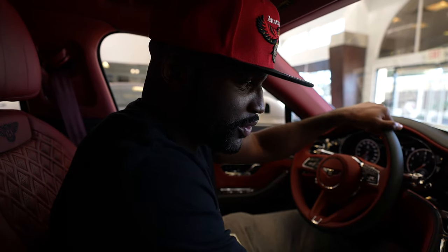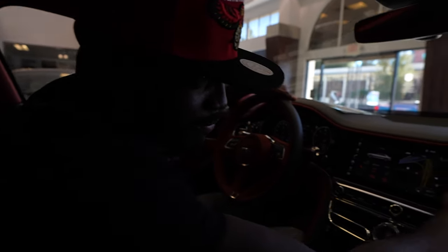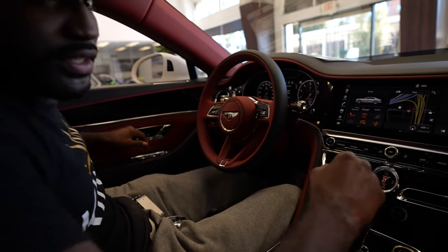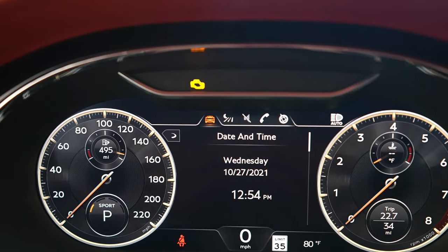What's going on, guys? So right now we're in the cabin of the Bentley Flying Spur. And the Bentley Flying Spur, y'all know I can't talk sometimes. This car right here is just straight fly. Like the stitching in here, you got the red and black stitching all over the car. The seats are crazy. Got the designs inside the door right here. The steering wheel is just beautiful. Got the digital dash like Drake and Future said.